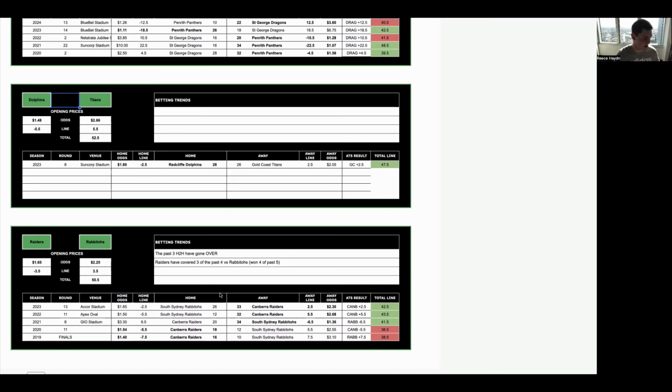This is another tricky one to look at from a betting perspective. Canberra have back-to-back home games and come into this off extended rest. The Rabbitohs are playing well. However, defensively, they are still struggling. That's a major issue for them, but their scoring has improved dramatically. I feel the best play for this game is the over 50.5. Rabbitohs scoring just continues to improve week on week, and both these sides struggle defensively.